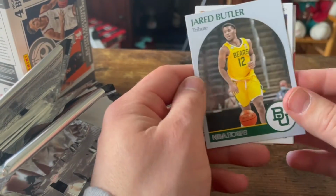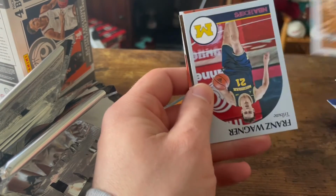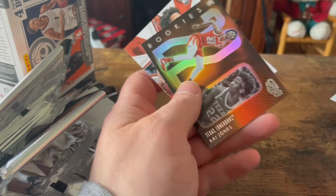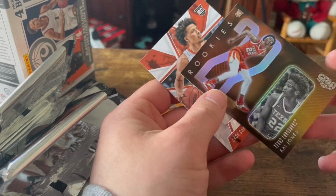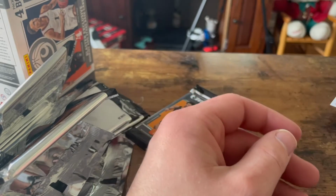Another Cade Cunningham on the back. Jared Butler. I think we got one of his. Cade Jones. This is Franz Wagner. Oh, this one looks kind of cool. Rookies. Cade Jones again. It's not numbered or anything, just a cool card. Yeah. And then Cade Cunningham. We'll sleeve that one up.